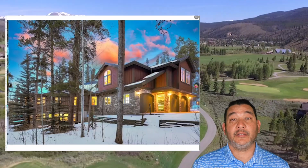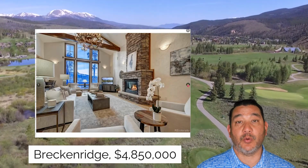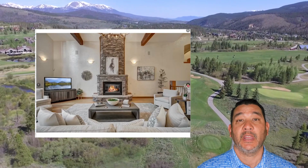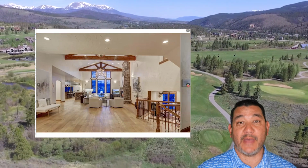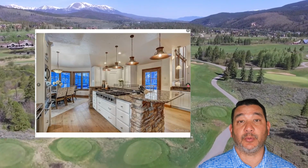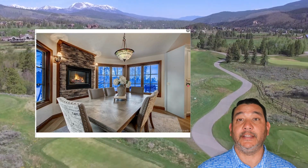All right, grab a hot dog and a cold pop, and let's make the turn to the back 9. Property number 10 is an aggressive par 5, or in other words, the most expensive home on our list today. We get the most literal definition of mountain golf by looking in Breckenridge, Colorado. This course comprises 3 9-hole tracks designed by Jack Nicklaus, the Bear, the Beaver, and the Elk.